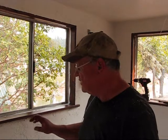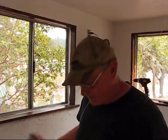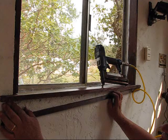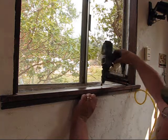Okay, we got the trim all cut and stained, so we're going to go ahead and apply the trim around the windows. Okay, I have trim that goes along the bottom of the window, sliced down to that size, and we're going to just set it in there.